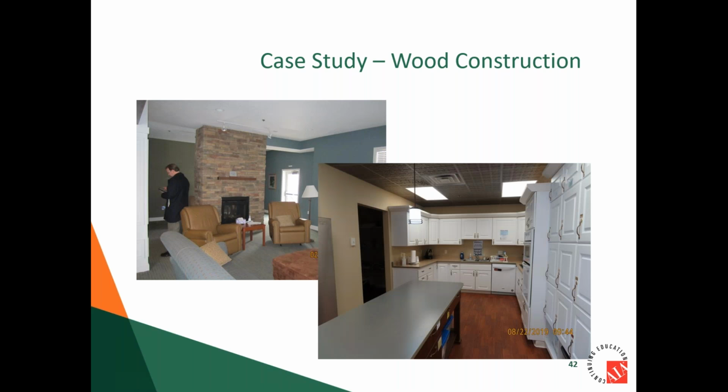Similar situation here with the kitchen. We have cabinets that are constructed all the way around in this kitchen area. The side on the right is actually just an interior partition wall. There isn't a bearing wall on the right-hand side on the other side of these cabinets.